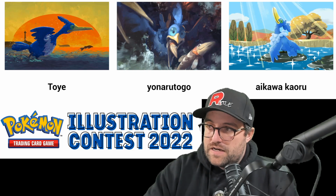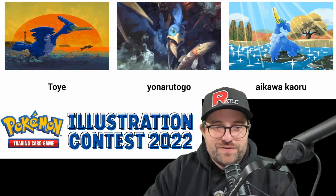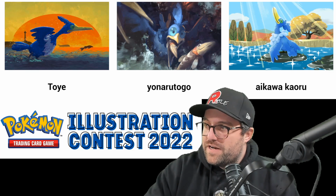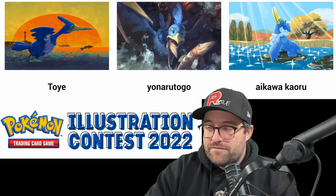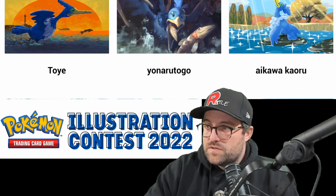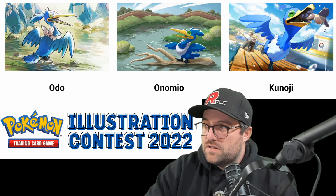One in the middle here, again, another one of those hectic versions where he's just swallowing it whole and he's going to spit it at you. And then the one on the right here, just sunbathing. Again, very drastically different art styles throughout these, which are awesome to see next to each other.